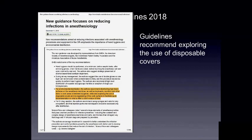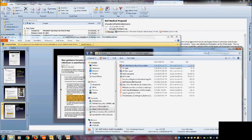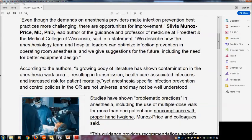So when you are making a call at the hospital level, I would encourage that the SHEA guidance article will readily receive the attention, because it's really going to be a matter of a few months before the AORN picks up on this, and they're going to come up with another set of guidelines. So it's going to start snowballing within a couple of months into other organizations jumping on this.